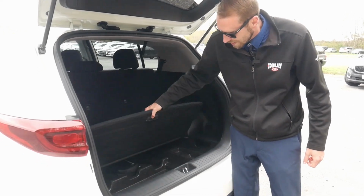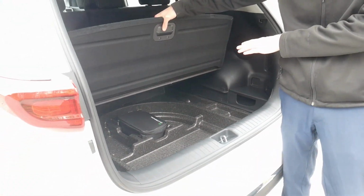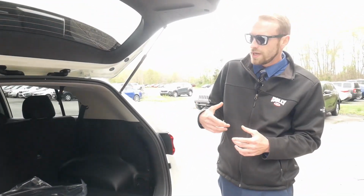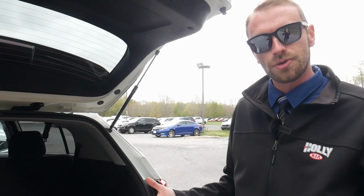Down bottom, we've got a little storage space. They've actually gotten rid of the spare tires. You have a tire mobility kit that basically has some gel that you can inject into the tire so that way you can basically reinflate a flat as long as it's maybe just like a small hole, and you can get to your nearest dealership and get your tires replaced.